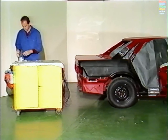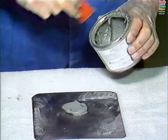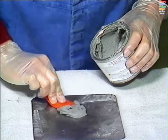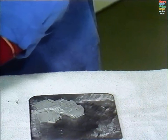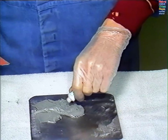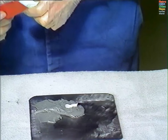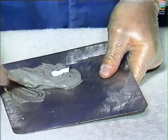Thatcham has recently been carrying out research into the use of two-pack epoxy resin fillers, which some vehicle manufacturers have begun recommending. Like the polyesters, these are two-pack materials and are mixed with a hardener. Application is carried out in the usual way. Always follow the manufacturer's instructions when mixing these materials.